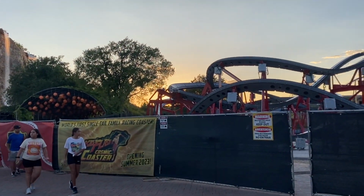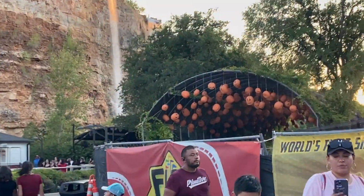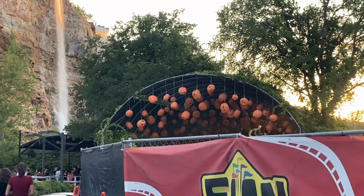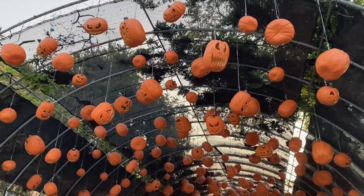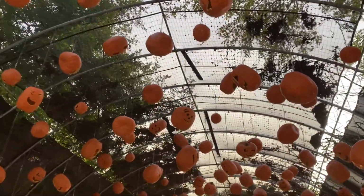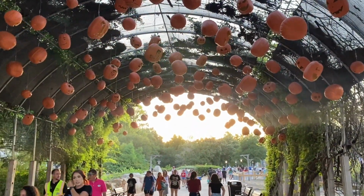Heading right over where the Cosmic Coaster is, there's the tunnel that's so famously right there. And this year, they've actually filled it with pumpkins. That's amazing. Love that. Do they come on at night? Oh yeah, they're all cut in different shapes. Can't tell. It does look like they're all wired up, like they do come on. But whenever nighttime falls, definitely gonna be coming back. Yeah, definitely my favorite decor so far.